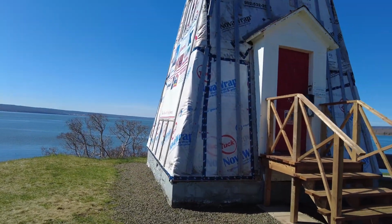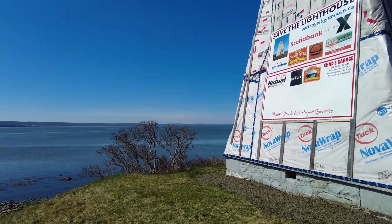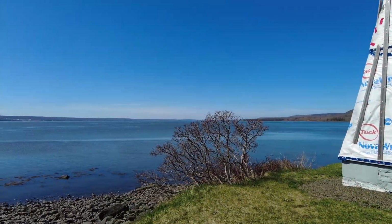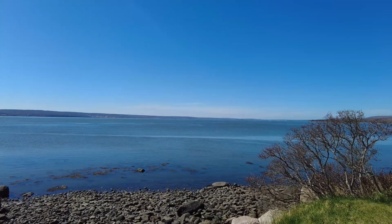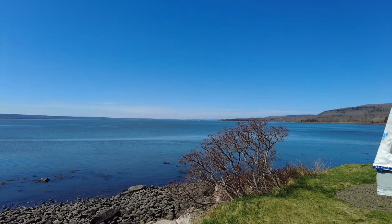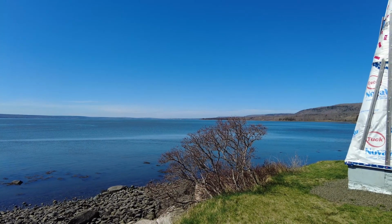There's a donation box there. But it's a gorgeous day today. But I was camped right over in the distance on that bit sticking out just above the tree around that corner.